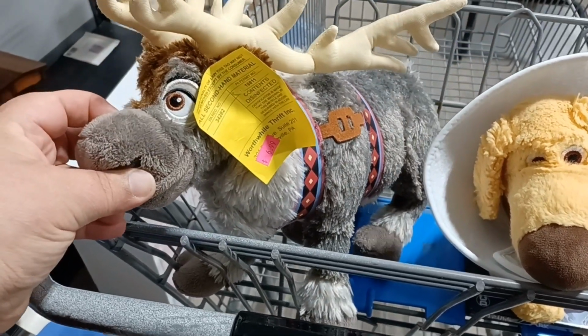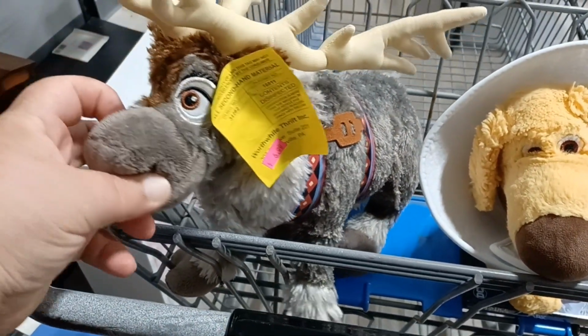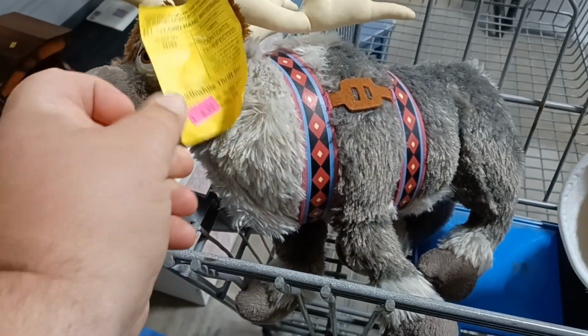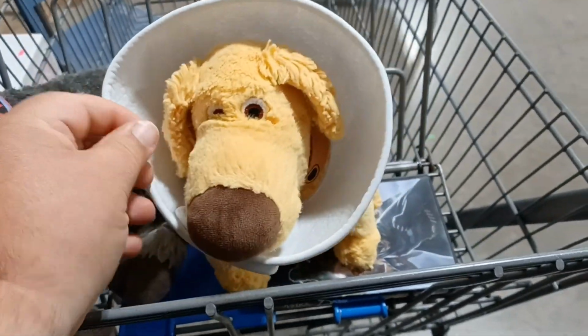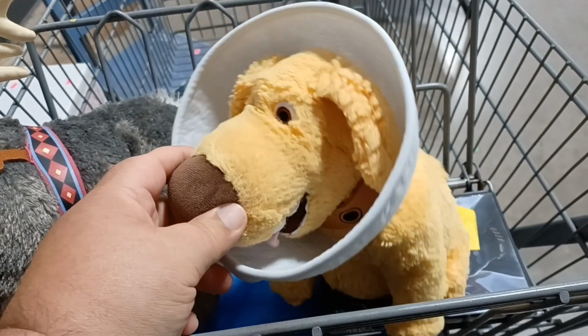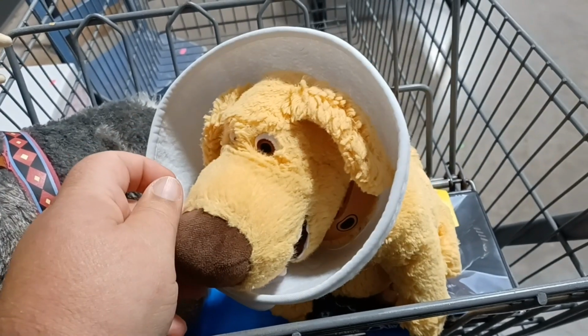They have this moose from Frozen, plush. I thought maybe he would be worth a little more than he is. Goes for about $15 to $20 on eBay right now. They want $6.99 for him. I think I'm going to pass on him, but I did want to pick up this Doug with the cone of shame. He is also $6.99, but he goes for about $45 to $50 on eBay right now. Just sold like 2 days ago for 50 bucks. So I think I'm gonna pick this up.